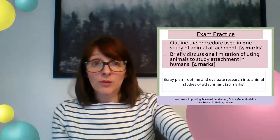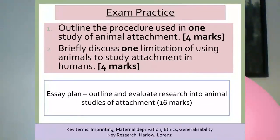So now we have some exam questions. I've got 2 short exam questions that I'd like you to try now. There's 8 marks there, and that should take you about 10 minutes. These are just examples of questions, and you need to make sure that you are aware of the research studies in lots of detail. Then you can plan an essay and attach that and hand it in, and I'll have a look through, or you could try and answer the question: outline and evaluate research into animal studies of attachment. So have a go at that.